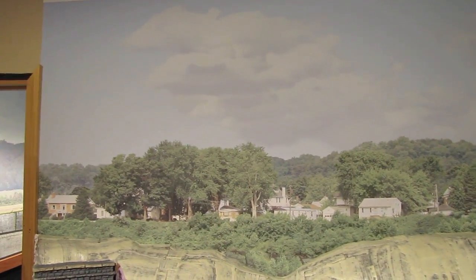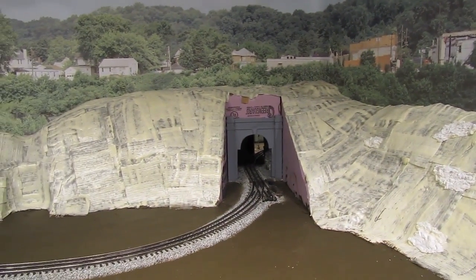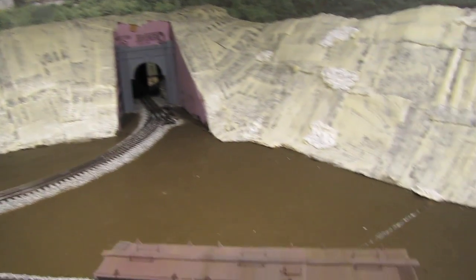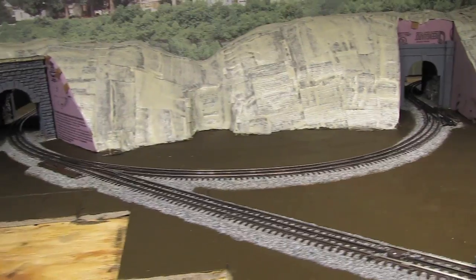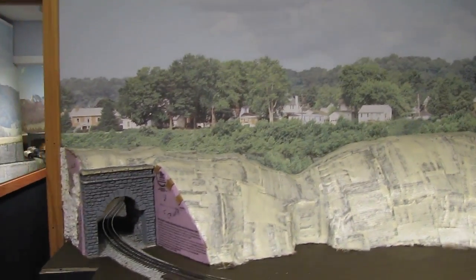Now, if you look at the backdrop, you'll see that there's a town back there. There are buildings and houses and industries and so forth. And I chose that backdrop because this table is going to be the most town-like table of the layout. There's going to be an industry there, of course, but then there will be streets and other buildings and so forth, and so that's why I chose that backdrop.